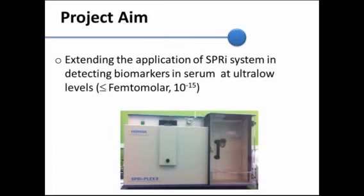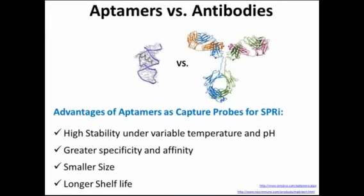So my current research focuses on developing a platform that can detect biomarkers present in serum at ultra-low levels, which I mentioned earlier is between 10 to the negative 16 to 10 to the negative 12 molar. A few things I learned also from my previous work is that the closer your amplifier or detection molecule is to the sensor surface, the greater the enhancement, as we saw with DNA in comparison with antibodies. I decided, as opposed to antibodies, to use aptamers to serve as my capture biomolecule.